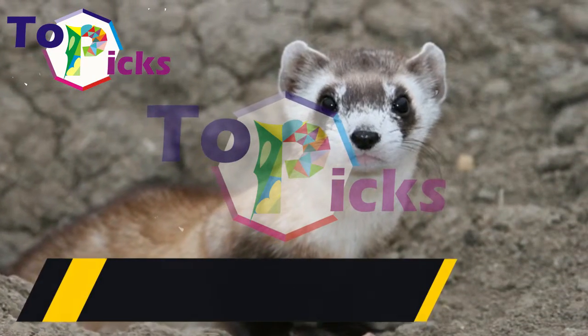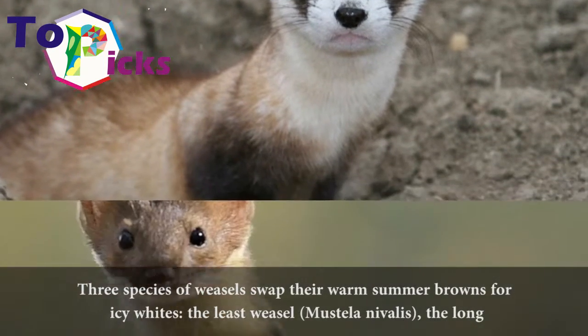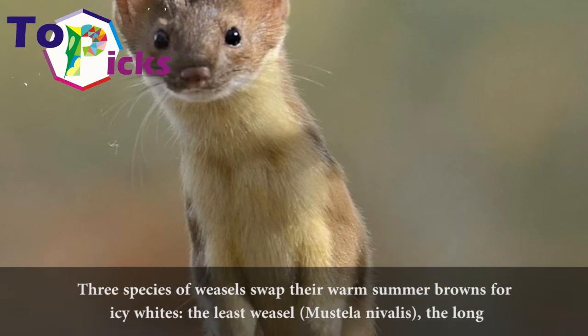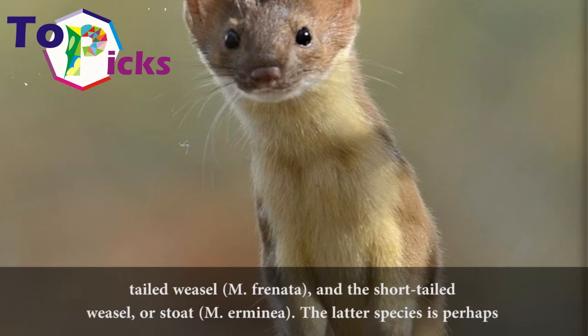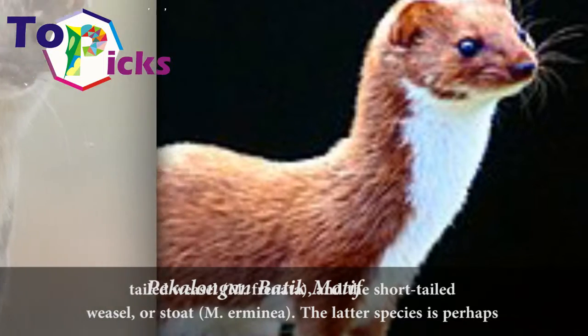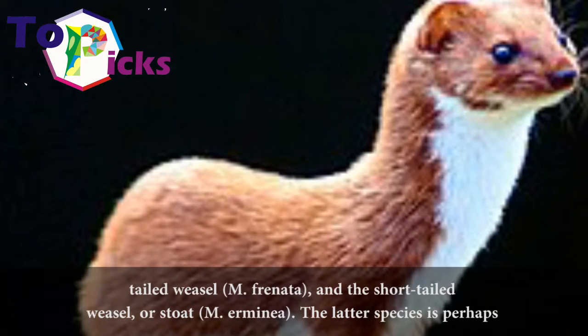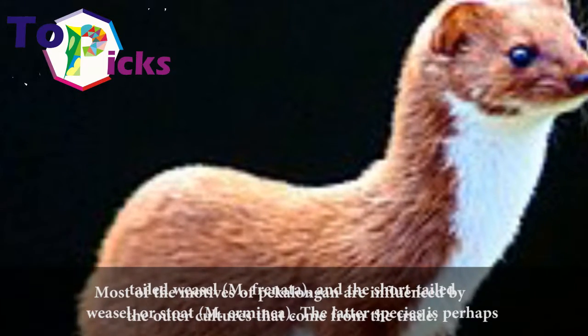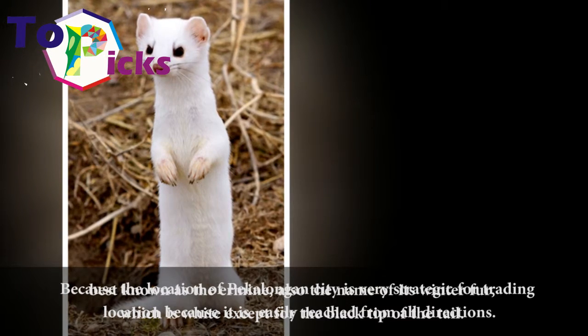Weasels. Three species of weasels swap their warm summer browns for icy whites: the least weasel, Mustela nivalis; the long-tailed weasel, M. frenata; and the short-tailed weasel, or stoat, M. erminea. The latter species is perhaps best known as the ermine, also the name of its winter fur, which is white except for the black tip of the tail.